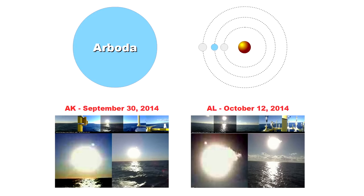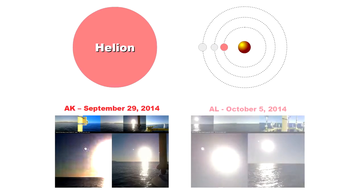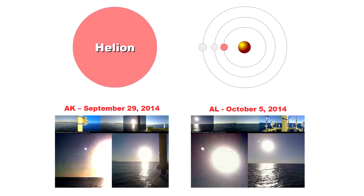for its orbit. Next was Helion, which according to the guides was first observed in the Gulf of Alaska on September 29, 2014, and then once again from the Gulf of Mexico on October 5, 2014. We found these observations of our Boda and Helion to be most impressive because they were captured from different buoys thousands of miles apart. However, what comes next puts a whole new spin on the word interesting.